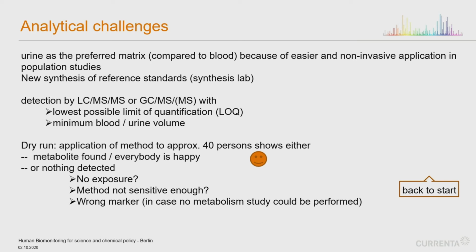because when the method is applied later on for kids, blood sampling is not that nice. So after developing such a method, we are doing a dry run, meaning that we are applying the method to approximately 40 persons who are not exposed. And then you have 2 findings. The first finding makes you very happy. You find the metabolite. This is great, because it is a good way to say, well, we got it.